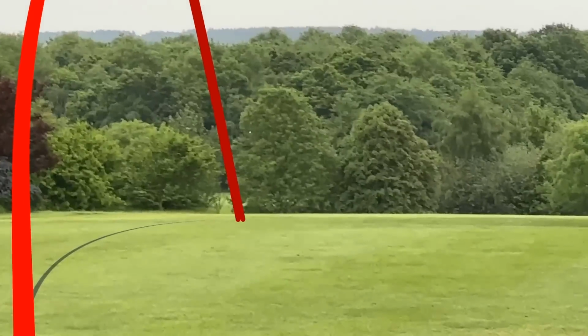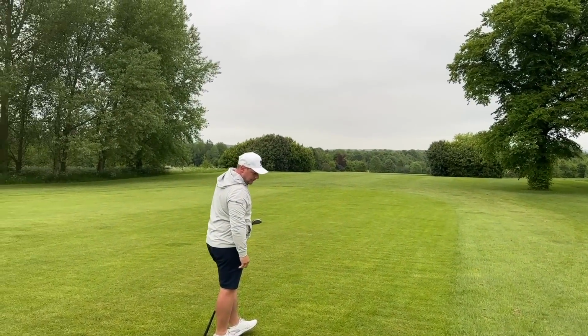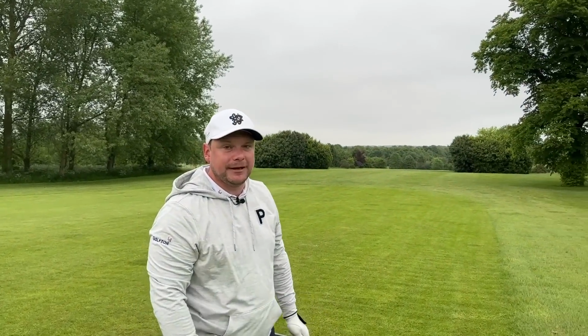I wouldn't say it's bad. I think a 3-wood probably does as well, if not better. It's fine, isn't it? But it's a nice knuckleball. The spin rate on that would have been low, wouldn't it?